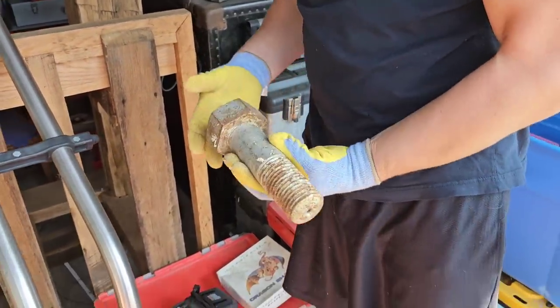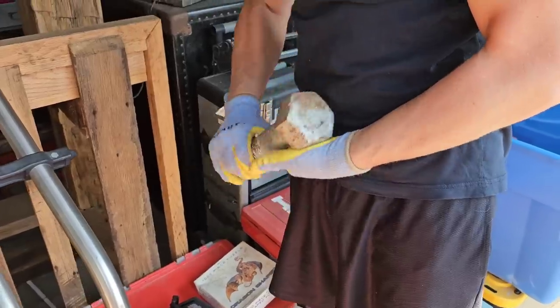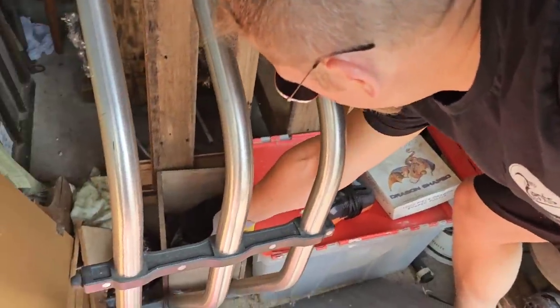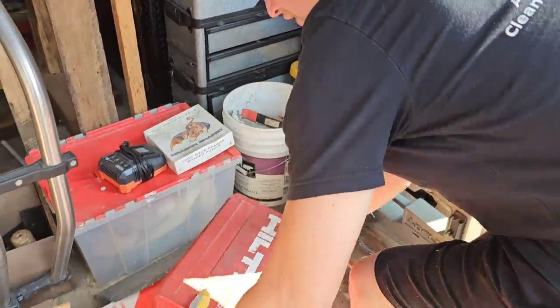What the heck do you put together with that? Bridges? At the house we were working at yesterday, the guy had a big one just laying in his yard as a yard ornament. I know these can be money. Ooh, feels heavy.